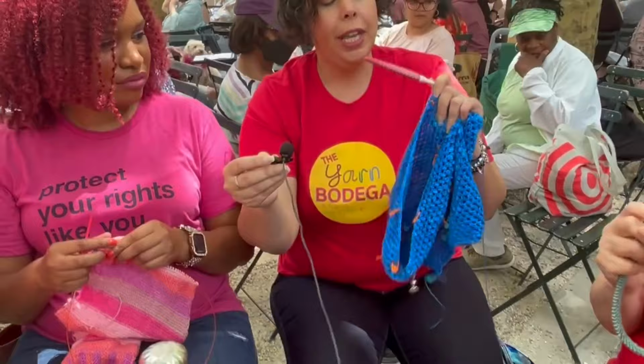If you hear a lot of different languages, it's because you are in the heart of Manhattan, and there are people from all over the world who live here and visit. So there's Gertrude Stein, and Knitty City has wrapped a beautiful scarf around her neck. Here's our first glimpse of some of the knitters.